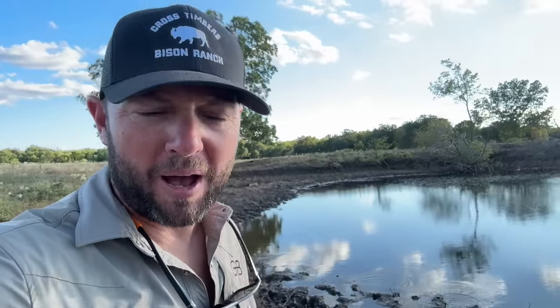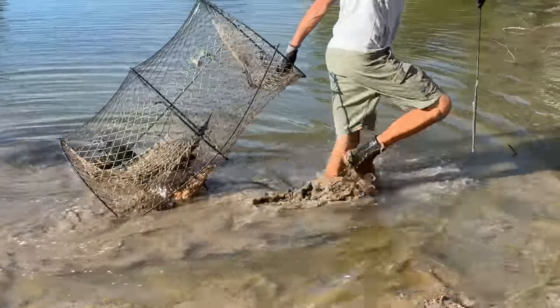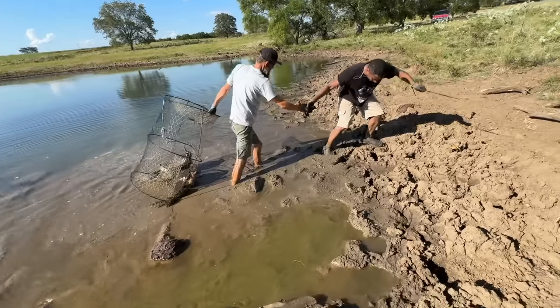Hey guys, we're not bison ranching today, we are turtle ranching. We just recently had some turtle trappers come in here, and you would not believe what came out of this small farm pond right here. A monster. Holy smokes, that dude is huge.